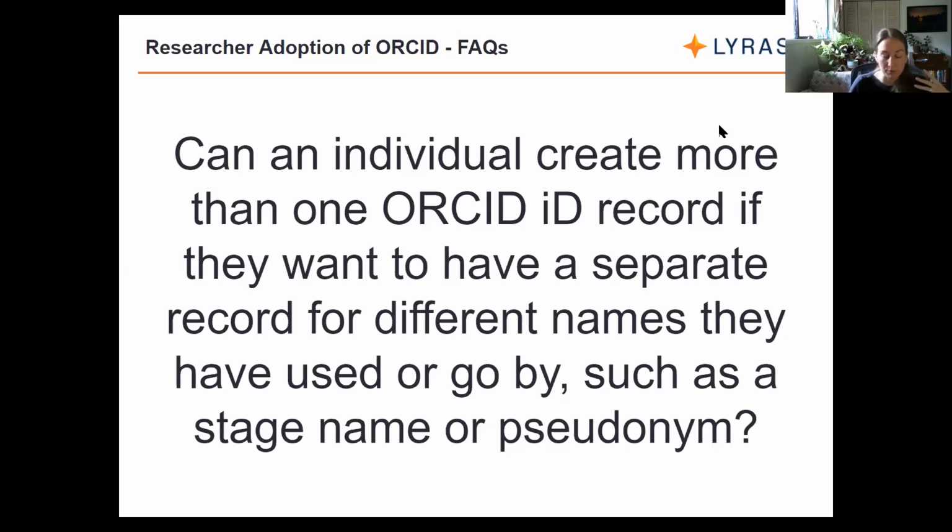So ideally, one person would have one ORCID ID. But in a rare case where somebody is writing under a pen name and wants to stay kind of anonymous, and they have a different body of work with their actual name attached to it, the answer technically is yes, they can have more than one ORCID ID, one for their pseudonym and the works related to that, and then one for their actual name and other works. They do need to use a different email account for both, like Tony said.